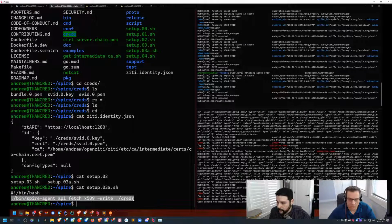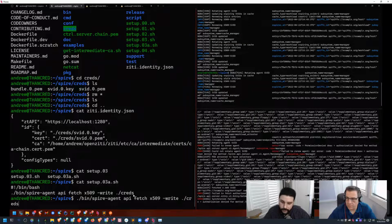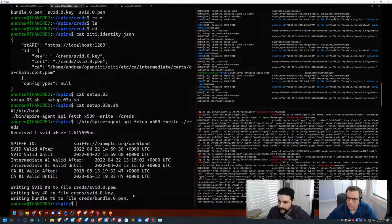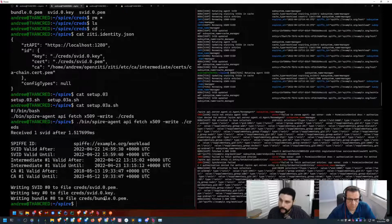I'll just copy and just run this. So what this is going to do, it's going to look at all of the information that the agent can see about me, and it's going to say, yeah, you match some criteria. I'm going to give you this workload ID. And so we can see that it wrote the SVID, which is an X509 certificate, to svid.0.pem. Then we have svid.0.key to match with it. And there's also a bundle as well.